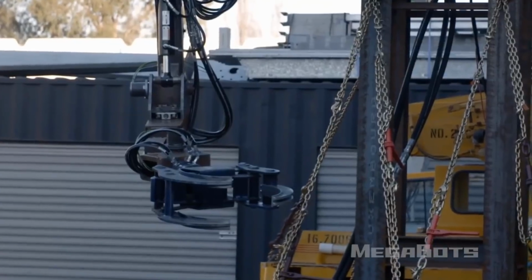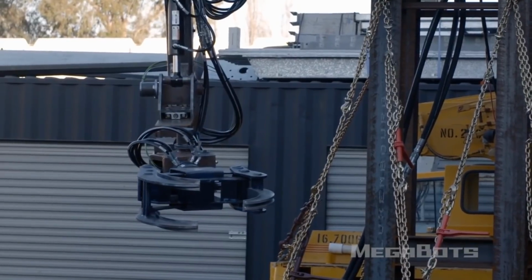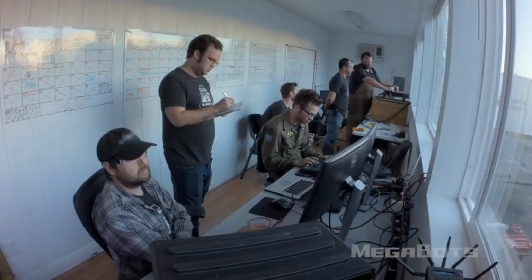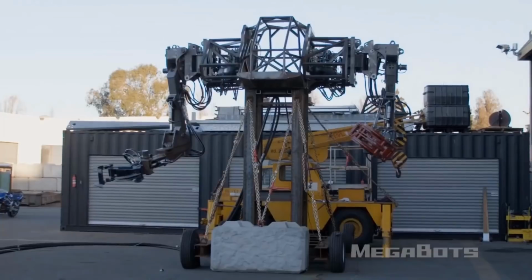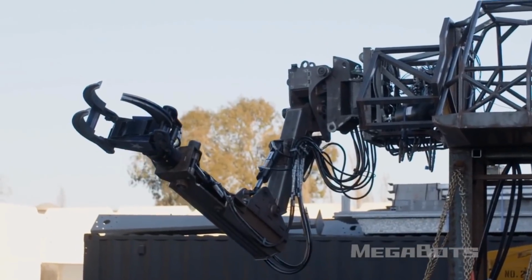Right shoulder roll. Oh, so that's wrist. Yep. Okay, so right shoulder roll was actually right wrist yaw. Yep. Right shoulder yaw, unlocking now. So that is right shoulder pitch.